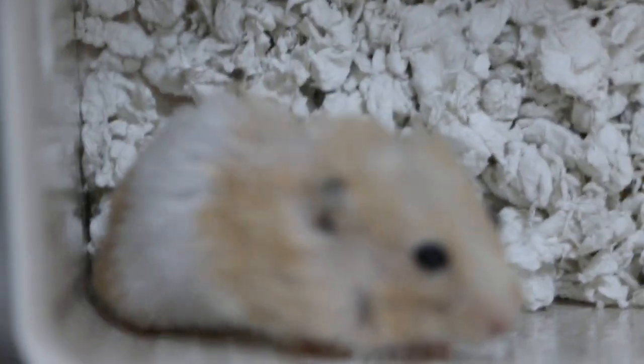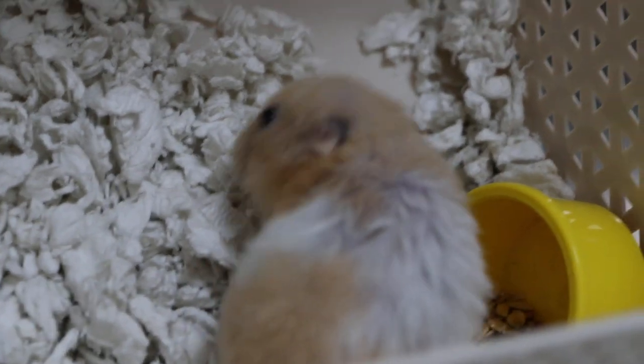She doesn't seem to like it. You seem to have a cut there. It looks like a scab, some injury. Is there something sharp, the wheel? Nothing in the cage. Something sharp? No. That's why I can't think of what it might be.